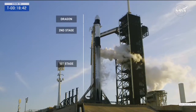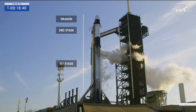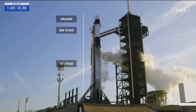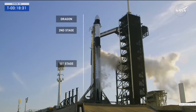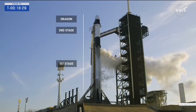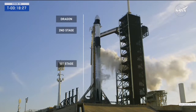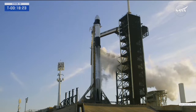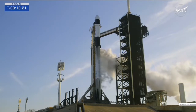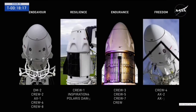There are two windows on the spacecraft, plus one underneath the nose cone. The nose cone opens shortly after launch to expose the forward port for docking with the space station. Dragon's trunk holds solar cells, which power Dragon while it's in free flight. And the trunk can also carry unpressurized cargo. Now, Dragon has played a significant role in advancing our future in space by safely transporting crew to and from the space station.